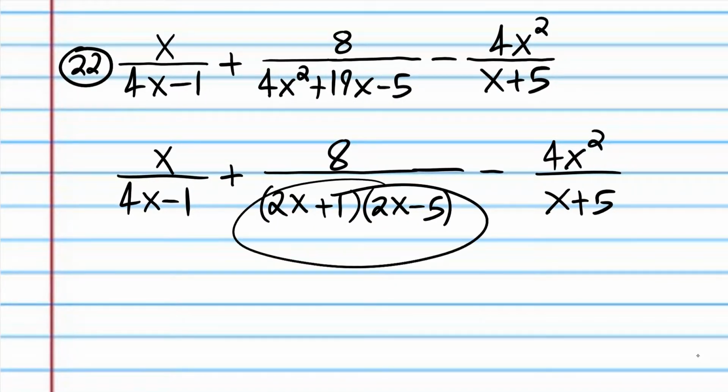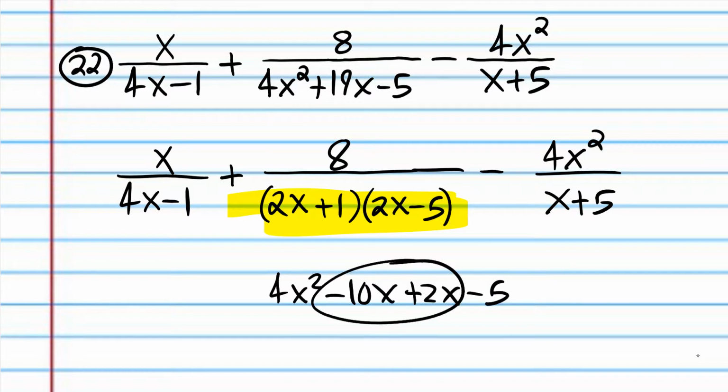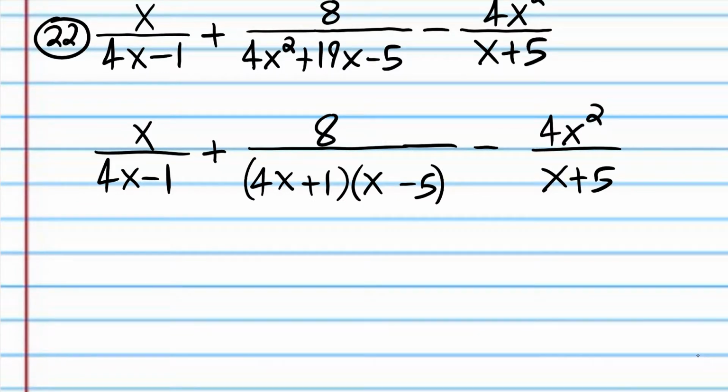So now we have to FOIL this. I'm going to FOIL this here. F, O, I, L. Combine these and you get negative 8x. Didn't work. So it looks like we're going to have to change those 2x's to a 4x and an x. Now understand that I should have known it was going to be 4x because we have 4x's over here, or not to the right but to the left. So be aware that you can use those as clues.